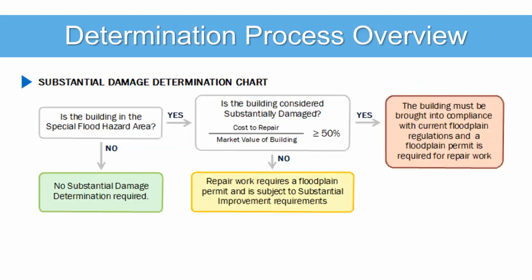So the determination process, it's really essential that you review structures to determine if the cost to repair that damage is going to be more than 50% of that pre-damage market value cost. And as Mitch said, we typically recommend you start using the assessor's data for that market value cost to get a good idea.